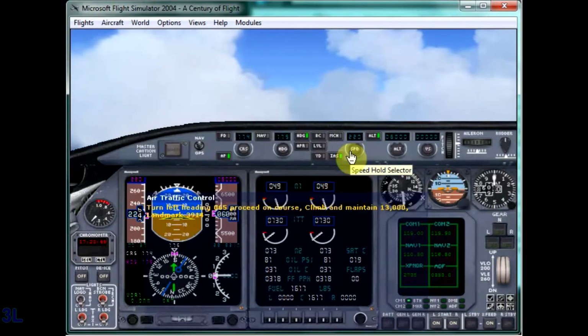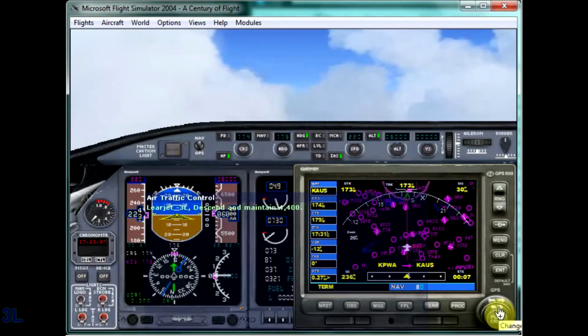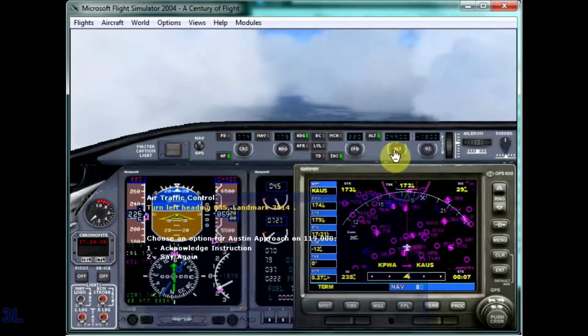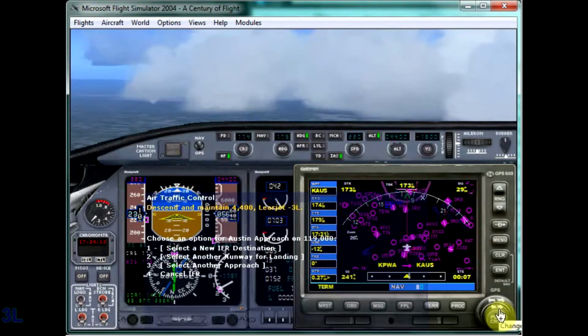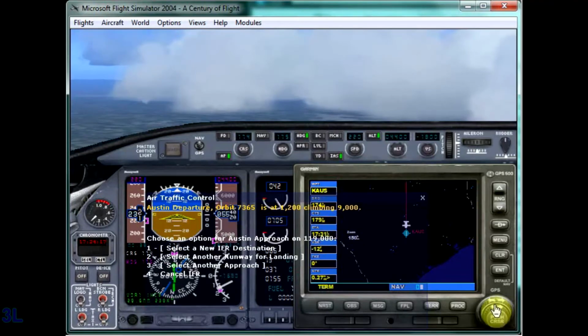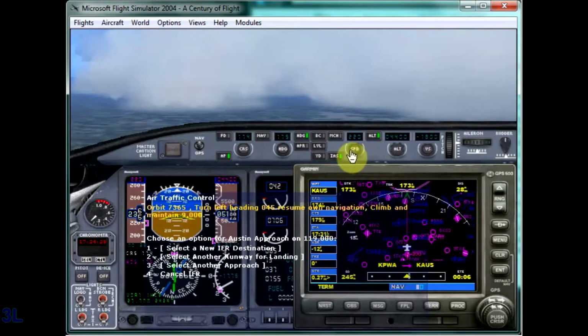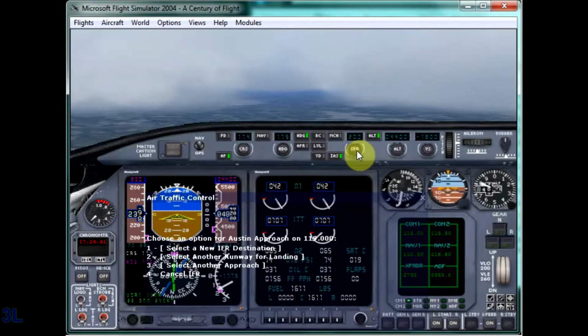Turn left heading 065. Proceed on course to climb and maintain 13,000. Landmark 3914. Clear jet 3 Lima. Descend and maintain 4,400. Landmark 3914. Turn left heading 035. Landmark 3914. Descend and maintain 4,400. Clear head 3 Lima. Austin departure orbit 7365 is at 1,200, climbing 9,000. Orbit 7365, Austin departure, roger. Current altimeter 2994. Orbit 7365, turn left heading 045. Resume on navigation. Climb and maintain 9,000. Piper 984. Contact Austin. Approach at 124.9.